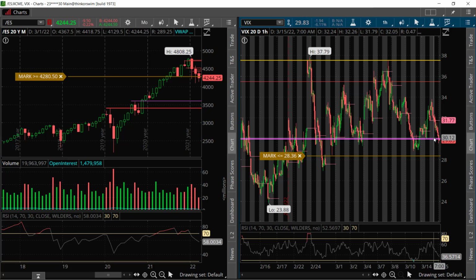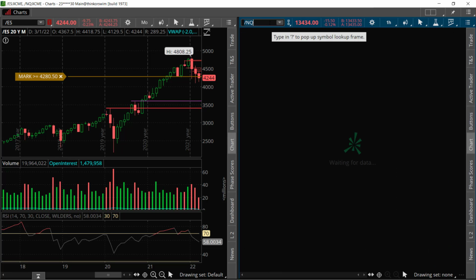If nothing happens, or exactly what we expect happens, I'm expecting that to be a bullish move for the markets, okay? And we have an immediate move to the upside. You've seen betas. I'm just going to jump on the NQ here just to show you that.